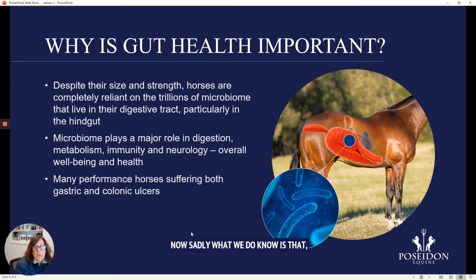Now, sadly, what we do know is that so many horses are suffering from what we call gastric ulcers, and also hindgut or colonic ulcers. Now, it's interesting. With the stomach, because it's producing stomach acid all the time, and the top part of the stomach is actually not protected, ulcers can appear in the top part of the stomach, but also the bottom part, and that can cause major pain, and there are different grades of ulcers.